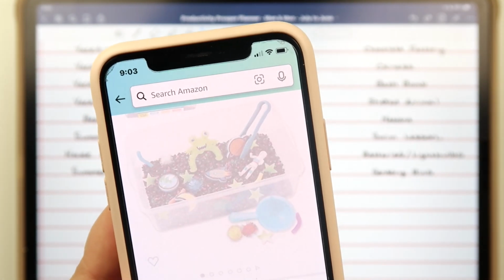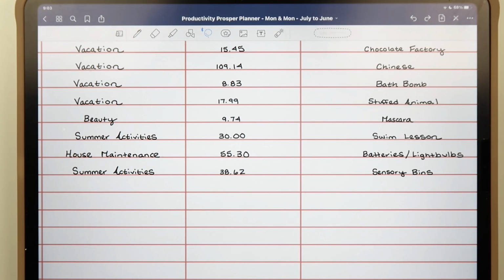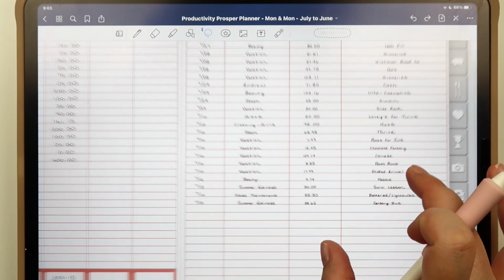So I picked them up a couple sensory bins just to have an activity to do, because in Arizona, right now it's pretty nice because it's been raining the last couple days and it's been more overcast, but in the summertime it is hot and you have to get creative with activities for kids because you can't really just go outside and play a ton when it's super hot outside. So I felt like the sensory bins would be something really fun for them to do.